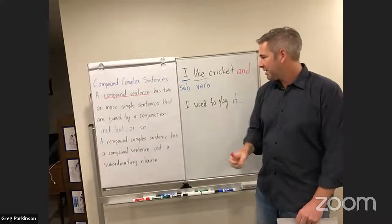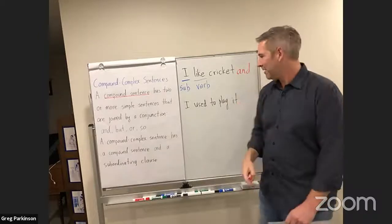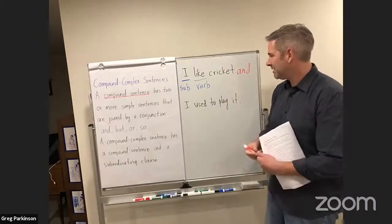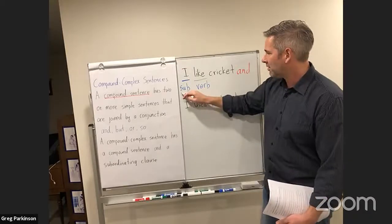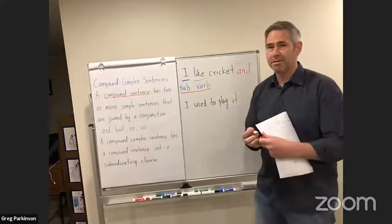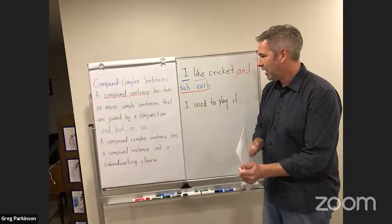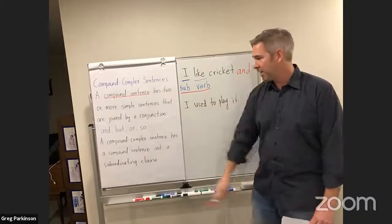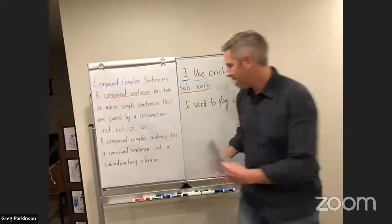With the compound complex, we're going to add on at least one more clause. If you're wondering what a clause is, a clause, like a simple sentence, also has at least a subject and a verb. So a clause is part of a longer sentence. I'm going to show you again what a complex sentence is.